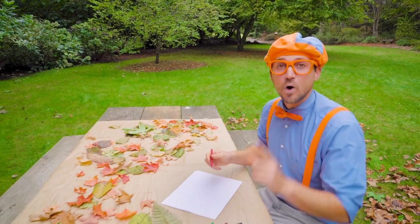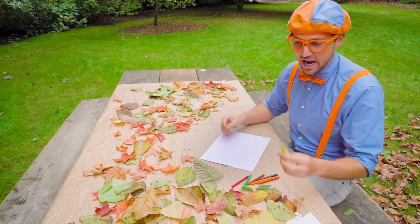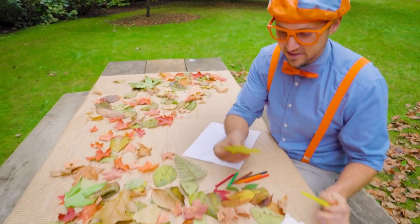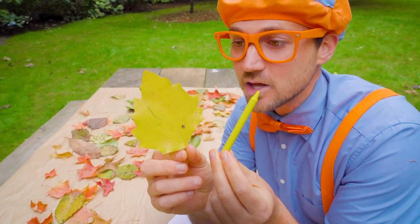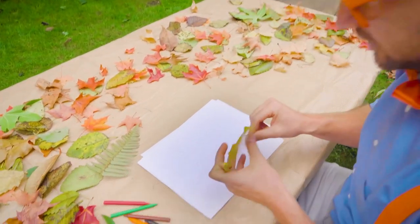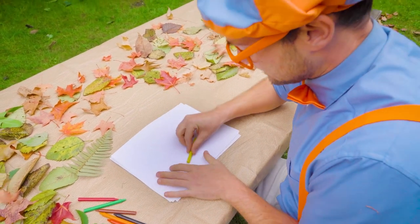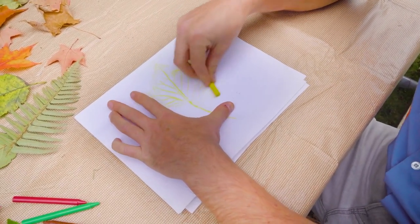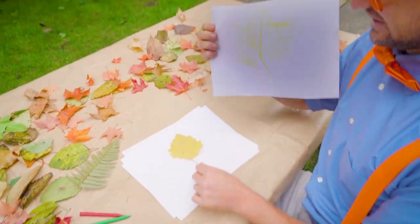All right, let's do one last leaf. Hey, I know. We haven't used the color yellow yet. Yeah, let's use the color yellow. So let's find a yellow leaf. Whoa, look at this. Yeah, that's a bright yellow leaf. Okay. Put this leaf right in the middle. There we go. And here we go. Wow. Look at that. Whoa.